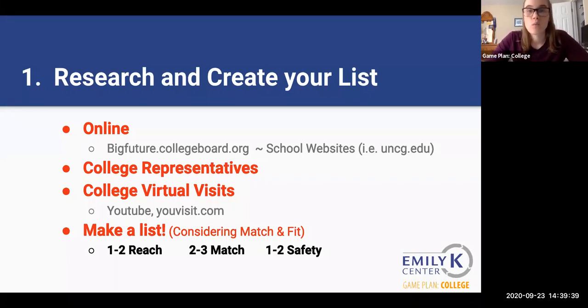You can also go to schools' websites, just Google UNCG, and you can take a look around their websites. You can also speak to college representatives. Admissions offices hire a bunch of people whose job is to sit there and talk to you about their college. So feel free to make an appointment with an admissions representative, get them on the phone, ask them a little bit about their institution, what they liked about it, if they attended, and have your questions answered that you might not get answered on the college's website.